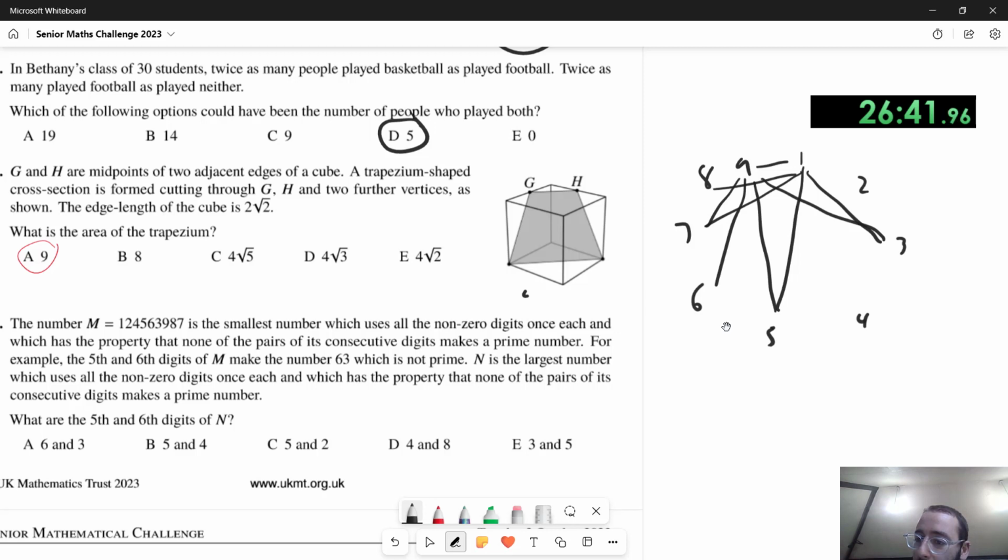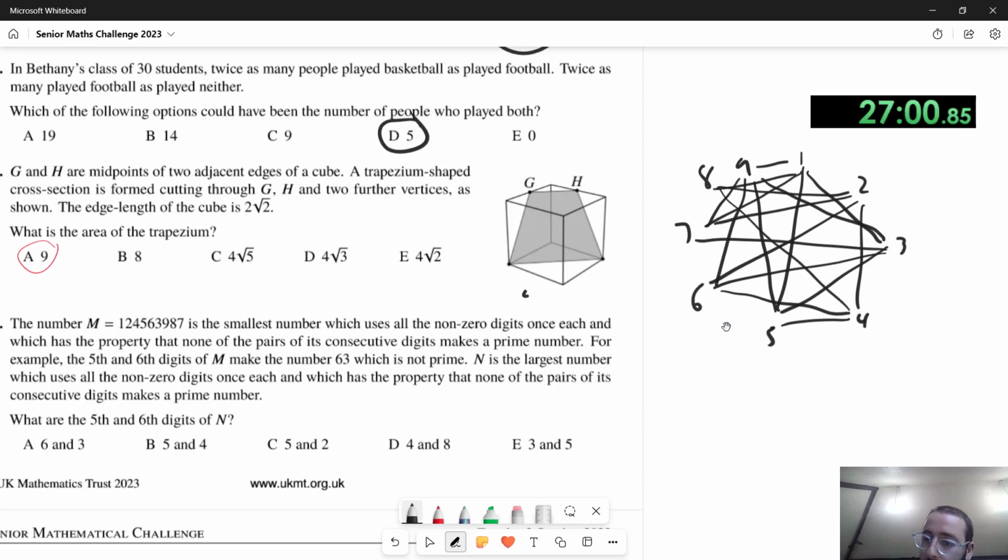2 doesn't work with 3. 2 works with 4. 2 works with 6. 2 works with 7. 2 works with 8. 3 doesn't work with 4. 3 works with 5. 3 works with 6. 3 works with 7. 3 works with 9. 4 works with 2. 4 works with 5. 4 works with 6. 4 doesn't work with 7, 4 works with 8. This was stupid. Doing it like this, I should have written them out.